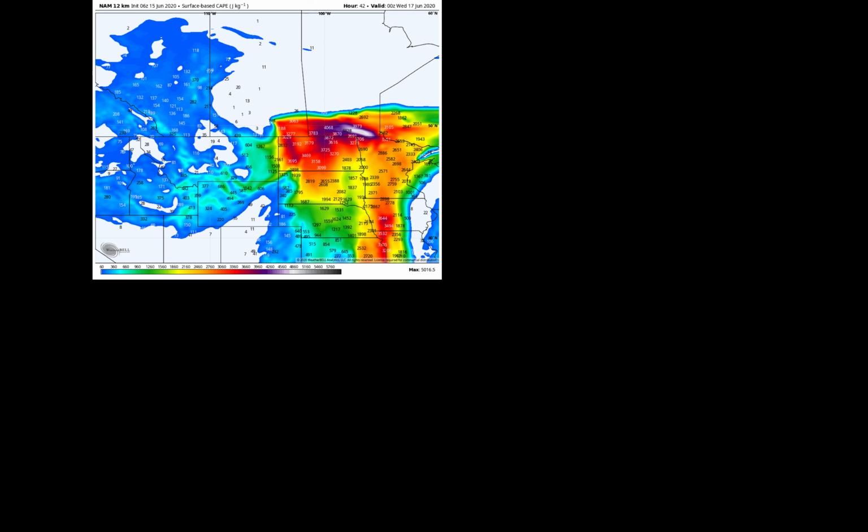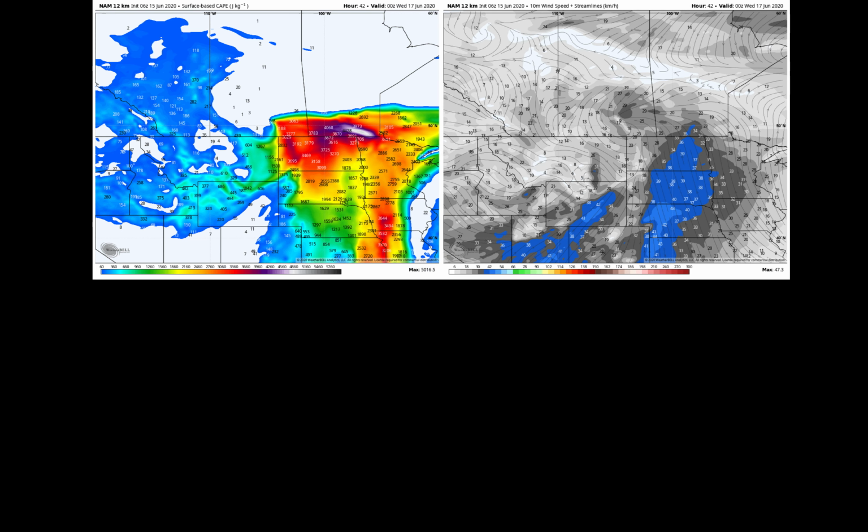If we start talking about 1,500 to 2,000 joules per kilogram of CAPE, that's plenty for strong thunderstorms. You start seeing those red, purple, and white colors where we're getting into the 3,000, 4,000 level. That is an explosive environment that's ready to go. Let's take a look at the surface winds down below that. We've got south, southeasterly surface winds kind of curving, curling in to that area of low pressure. You see the tight circulation right there.